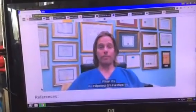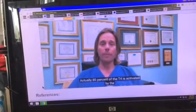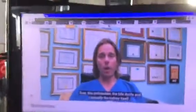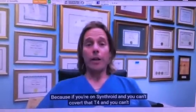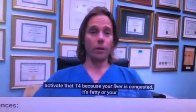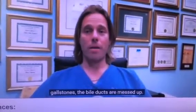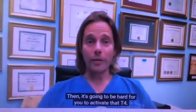T4 is inactive when it's released. Actually, 80% of the T4 is activated by the liver, the gallbladder, the bile ducts, and the kidney itself. That's why it's necessary for the liver and gallbladder to be functioning properly, because if you're on Synthroid and you can't activate that T4 because your liver's congested, it's fatty, or your gallbladder's gone or congested, or you have gallstones, or bile ducts are messed up, then it's going to be hard for you to activate that T4.